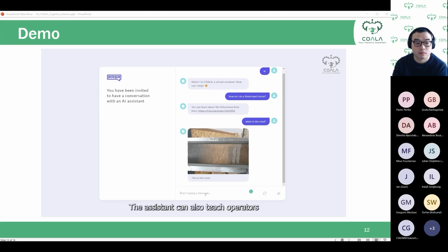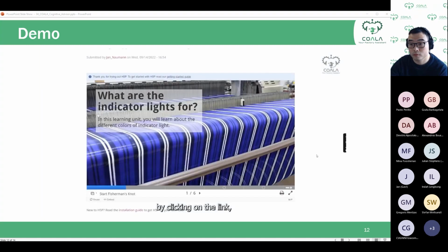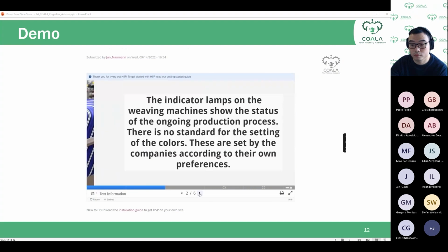The assistant can also teach operators to troubleshoot the loom in an efficient way. The assistant will guide them step by step through the troubleshooting process while offering learning material in the form of learning nuggets. The first step of the process involves checking the loom indicator lights. The assistant offers several buttons to speed up the interaction and suggests a learning nugget on the topic. By clicking on the link, the operator can access the learning nugget.